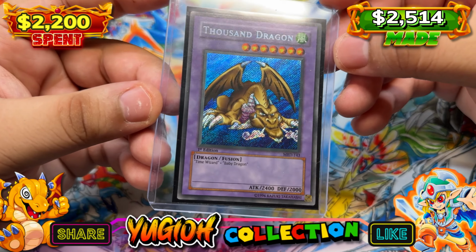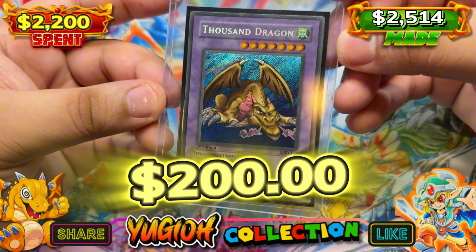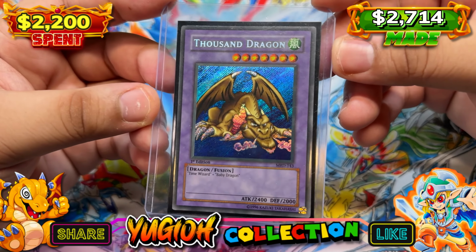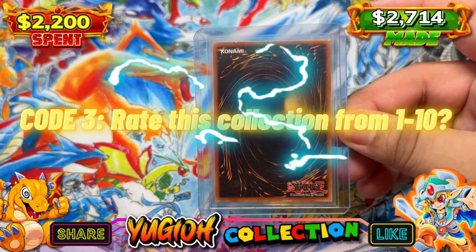It's a purple one, first edition, guys. Absolutely brilliant looking card. It is almost flawless. The centering actually looks really good. I don't think it's a perfect center, but it looks really good in my opinion. Pristine.